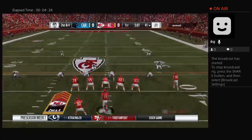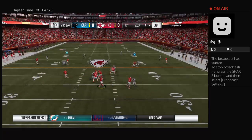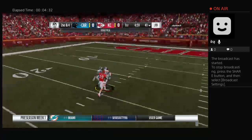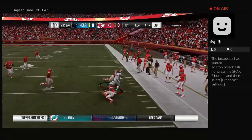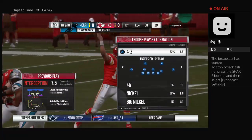Gun! Now they'll throw here out of the gun. He's going to fire one deep, middle of the field, into double coverage, and it's intercepted. Picked up by DJ Swearinger. And he will bring this all the way back out to midfield.